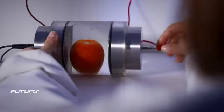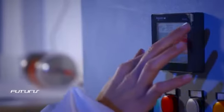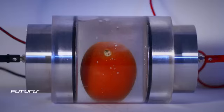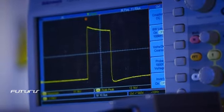The researchers now want to showcase PEF's commercial advantages to food companies. Initial investments in the technology could be reduced as cheaper generators are developed. Best of all, running energy costs are surprisingly low.